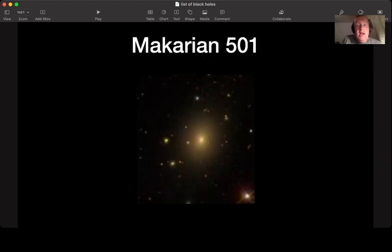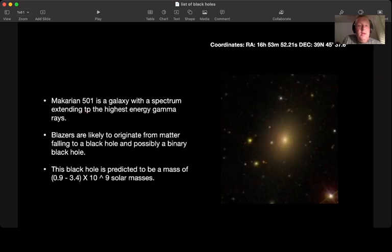So now, Markarian 501, or Mrk 501, let's say. Markarian 501 is a galaxy with a spectrum extending up to the highest energy gamma rays. The TeV is supposed to be there, not TP. What a stupid wanker I am.